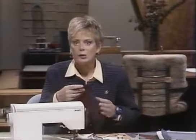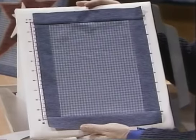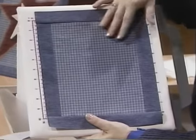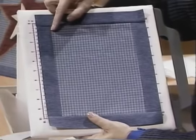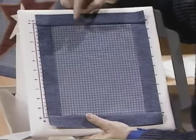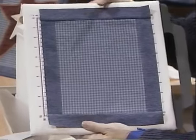To make any design to fit over an acrylic frame, your finished star, or finished block, I should say, should be approximately 9 3/4 by 12 1/4. And that's what we have here, a finished size. But to get there, we started with a dimension of 7 3/4 by 10, and then added 1 1/2 inch strips all the way around with 1/4 inch seam allowances.